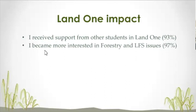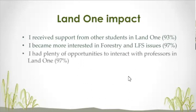97% of students mentioned that they became more interested in forestry and land and food system issues. And this is also wonderful. As I said, first year at university can be very abstract. So it's great for us to know that we were able to generate this greater interest in students about their disciplines.